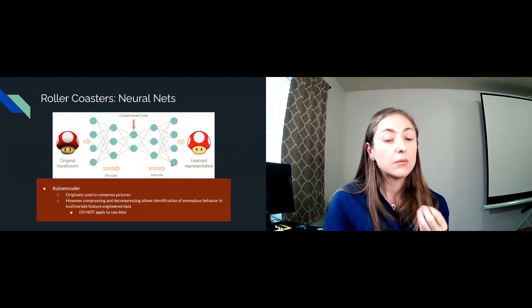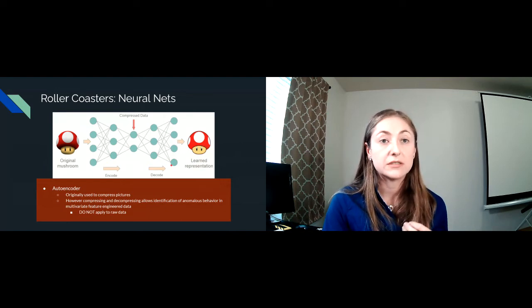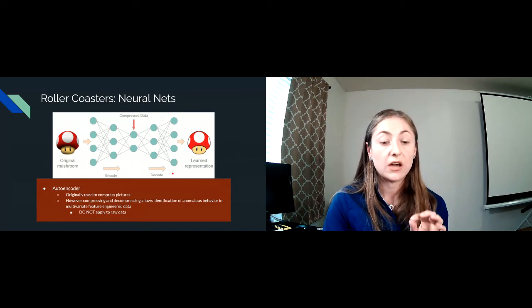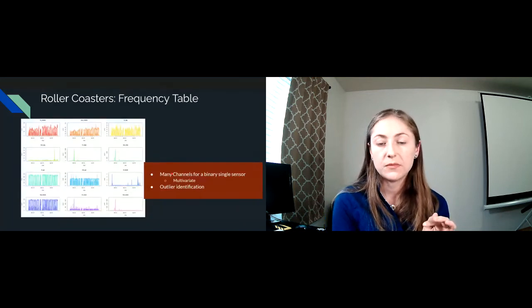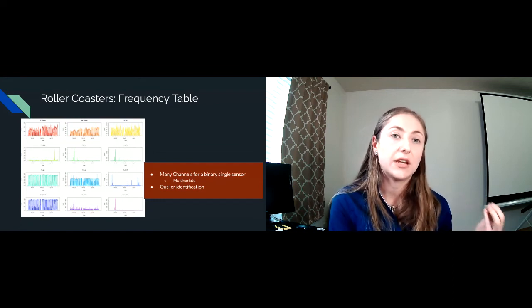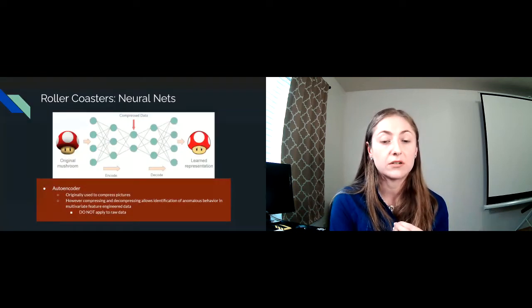And so the very important thing about an autoencoder is, if you're using it for outlier identification, do not use it on raw data. So everything that you see over here was feature engineered. The data engineer and I worked really closely together to do this.